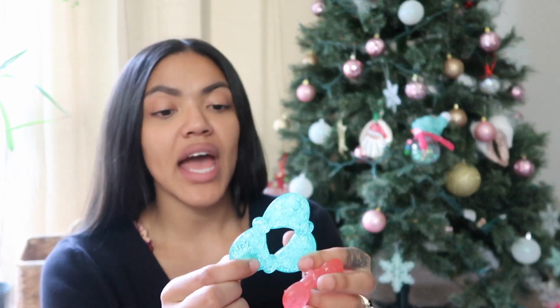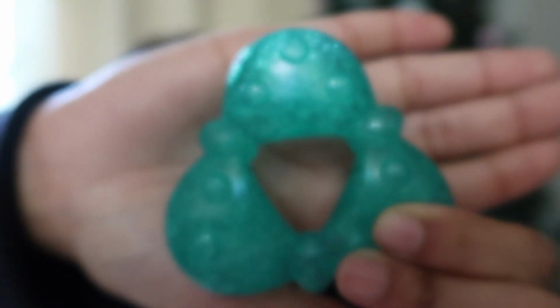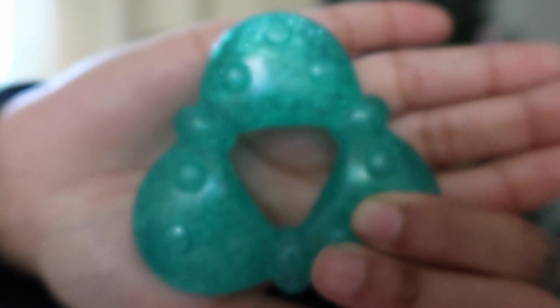These ones actually have gel inside, so if you see the teether, you can see the gel moving inside. Sorry, it's focusing and unfocusing. I really do love these teethers. Again, these teethers came in a pack of 3 at Walmart, and I believe there was a circle one. I keep these in a Tupperware container in my refrigerator, and altogether I have about 5 of them.